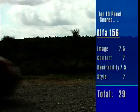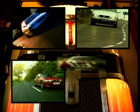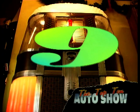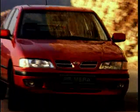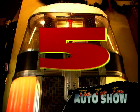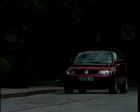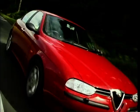So, before the unveiling, let's count down the top 10 so far. Number 10, the Volvo S and V40. At number 9, the Honda Accord. In at number 8 is the Nissan Primera. At number 7, we've got the Toyota Avensis. Number 6 is the Vauxhall Vectra. Our number 5 is the Renault Laguna. And our number 4, the Peugeot 406. Our number 3 is the Passat from VW. Finally, our number 2 is the Alfa 156.